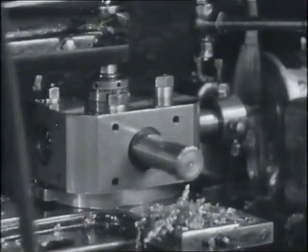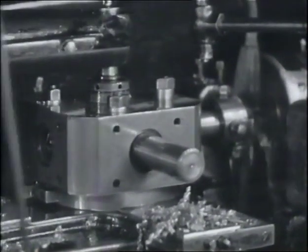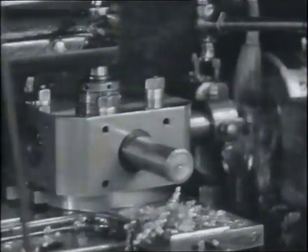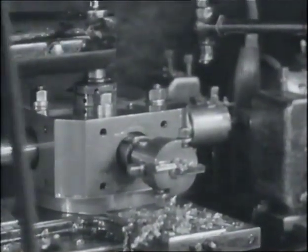In the Morris factories, accuracy of machining has been brought to a very high art indeed, and it has also been coupled with rigid economy. In other words, efficiency in Morris machining is paramount.